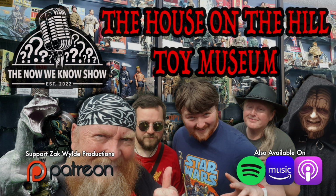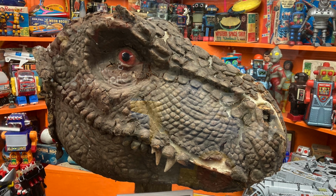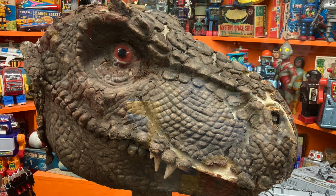I've just made a connection. In the first room that you walk into, or the second room, I should say, there was a big T-Rex head that was actually used in Jurassic Park. It's one of the models from Jurassic Park. I wonder if that's why they went for the dinosaur theme outside. I don't know. Maybe. But yeah, there's a connection there.